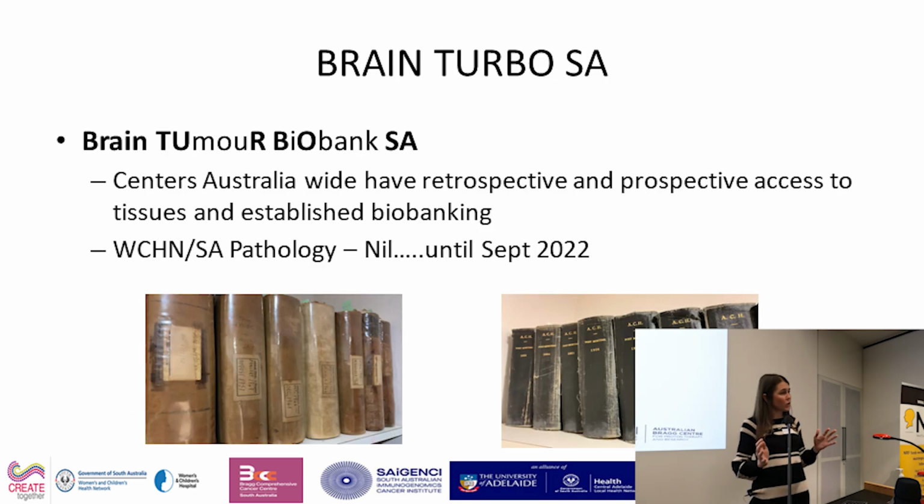And so, introducing to you the Brain Tumour Biobank Assay, Brain Turbo Assay. Adelaide's very full of acronyms, I find, so we tried to think of something snappy. Centres Australia-wide and internationally have retrospective and prospective access to samples for biobanking. And up until September of 2022, at the Women's and Children's Hospital and SA Pathology, we had none.